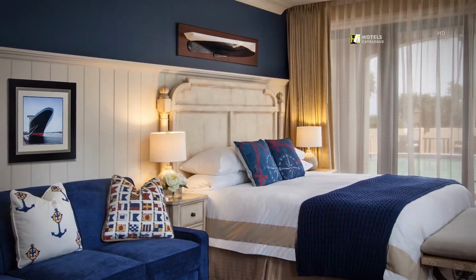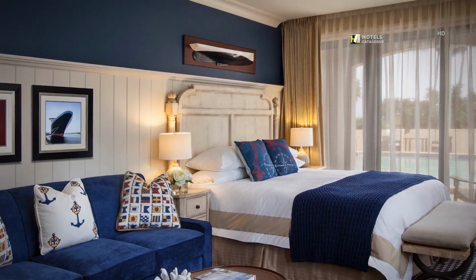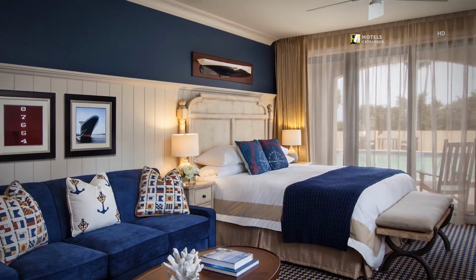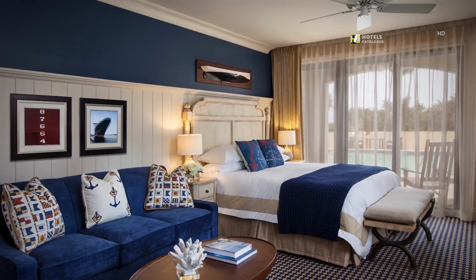For those seeking more privacy during their Delray Beach vacation, these cottage-style villas feature separate bedrooms and living areas, giving you a more home-inspired atmosphere. Make your reservation in our villas and enjoy exclusive amenities.